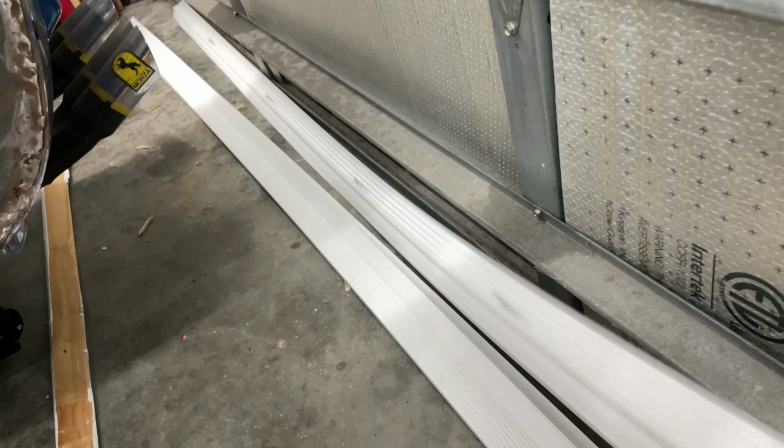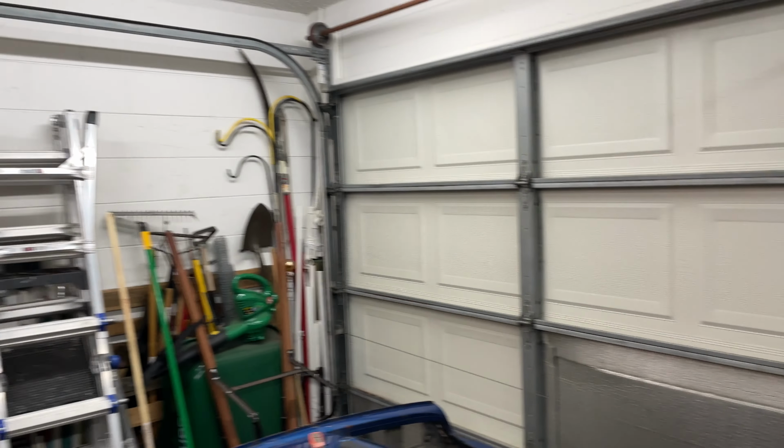And also I'm putting in new weather stripping here on the outside of the garage door. That way I get a good seal, then I'll be replacing the seal on the bottom. So that should definitely help when it comes to the summer. Because, well, if you remember last summer, it was just way too hot to even try to do anything in the garage. So that's kind of an idea of what we're going to do in the next week or so.